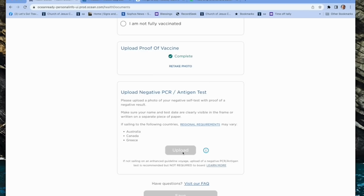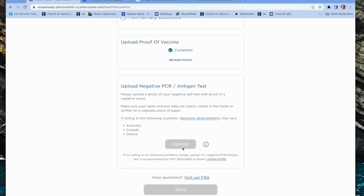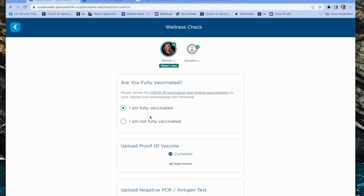And then if you are sailing somewhere that you have to show proof of a negative PCR test, which right now Greece has changed their requirements, so has Canada. So right now it's just Australia. You would need to upload that. See, it's not even an option because on this cruise, they don't require that because the system can already see I'm fully vaccinated.